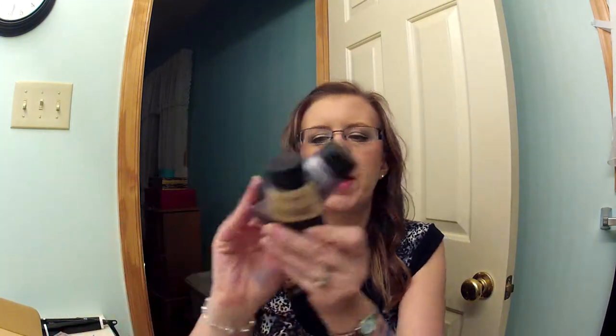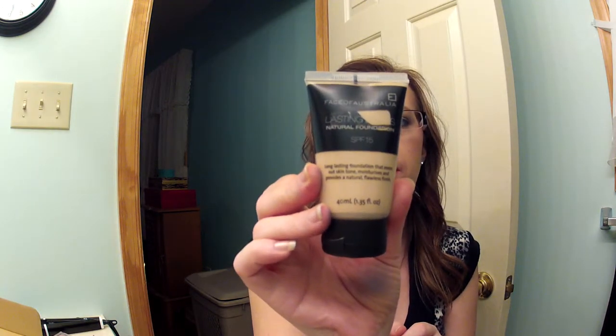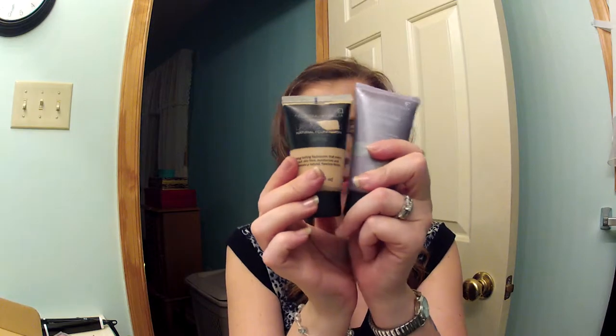Then she sent me this little two-pack, which I did take apart already. It is Face of Australia Face Base Primer. Smooth skin, prevents fading and locks in moisture. Oil-free. So there's the primer. And then it came with the Face of Australia Long-Lasting Natural Foundation, in the color Natural Ivory. Long-lasting foundation that evens out skin tone, moisturizing, provides a natural flawless finish. So those were a set that came together.